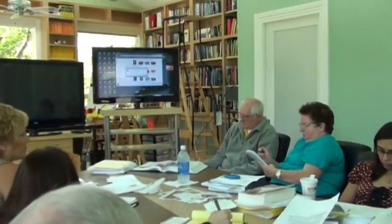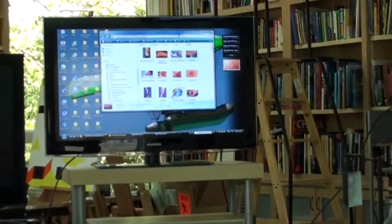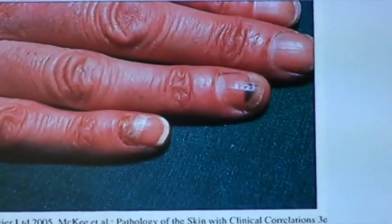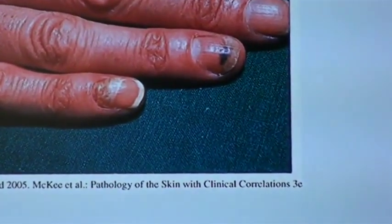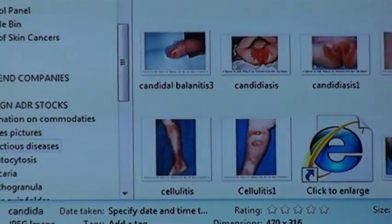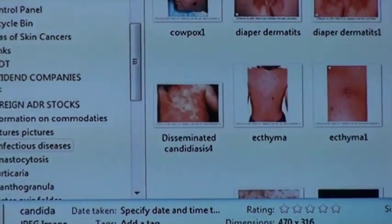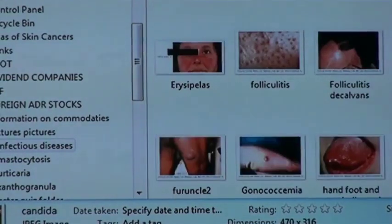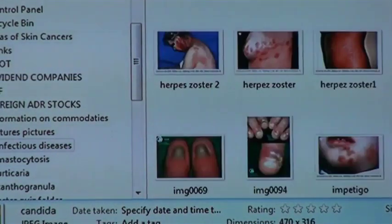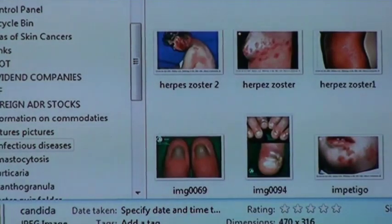Now, I'm going to look for some other pictures because I did not have time to organize. I was very busy yesterday in Westville. Okay. That's not what I got. Let me just see something. I want to show you something interesting. Okay.